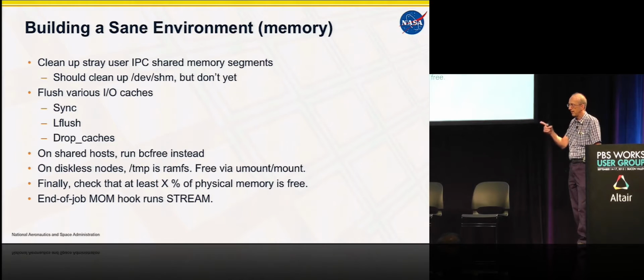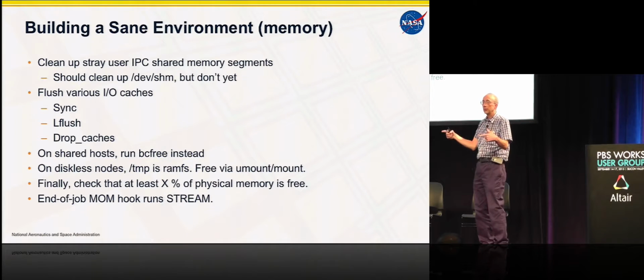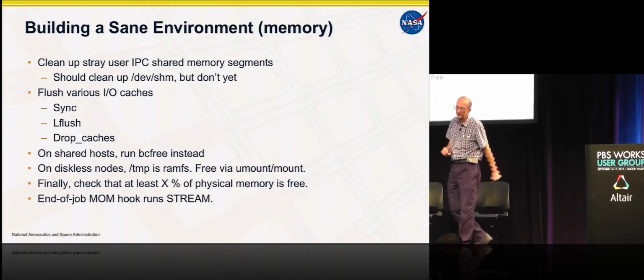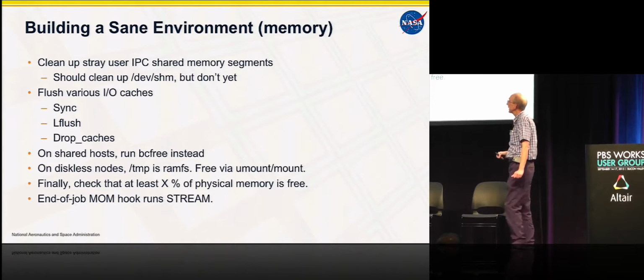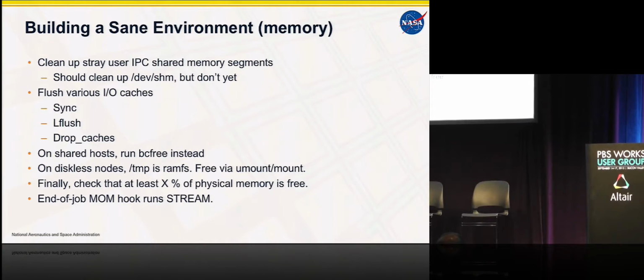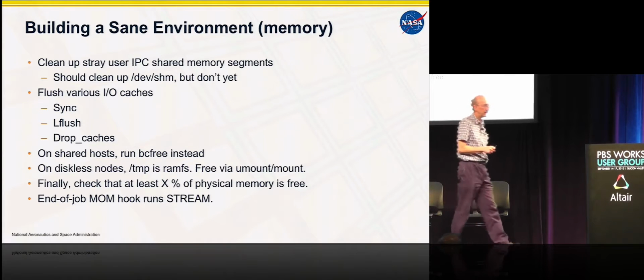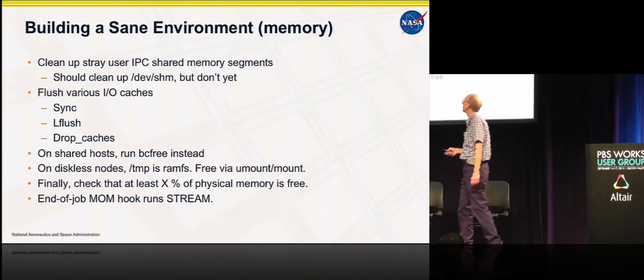So again, that part we can do only because we're running exclusive access to the node. You can't do a lot of these things if you're sharing the node because you're kind of wiping out some stuff that another job might be using. But this one's okay since we're running exclusive access. We flush various I/O caches. We do a sync. We do an L flush so that Lustre frees up any locks it has. There's nothing running on the node now, so there's no point to having any locks. Free them up. And then we tell the kernel to drop caches, again, free up memory.